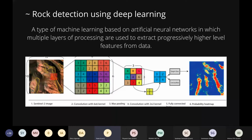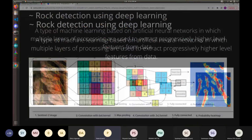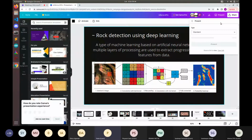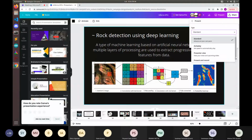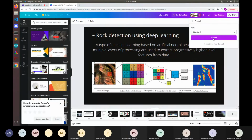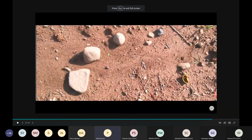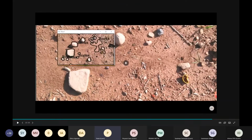Now I will be presenting a video on rock detection and how we are detecting them by creating different types of images, like grayscale imaging, threshold imaging, and creating a kernel map to detect all the rocks. Next slide, please. This is a video of rock detection. Multiple images were shown, and finally these rocks are detected using deep learning.